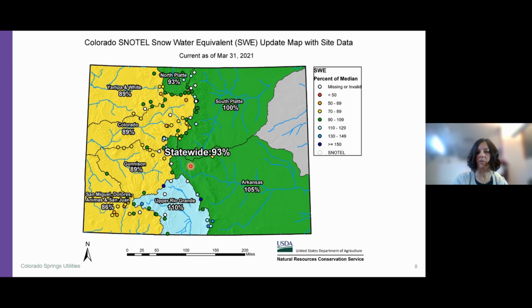And even though the Arkansas River is doing fairly well as far as snowpack goes this year, stream flow forecasts are actually not doing as well, basically because the soil is so dry that it's expected that a lot of the snow melt will actually go into the ground rather than make it all the way to the rivers. So snowpack is running about average. Stream flow forecasts, and we're waiting for the April forecast, but it's running more like 80% of average, so quite a big difference there.